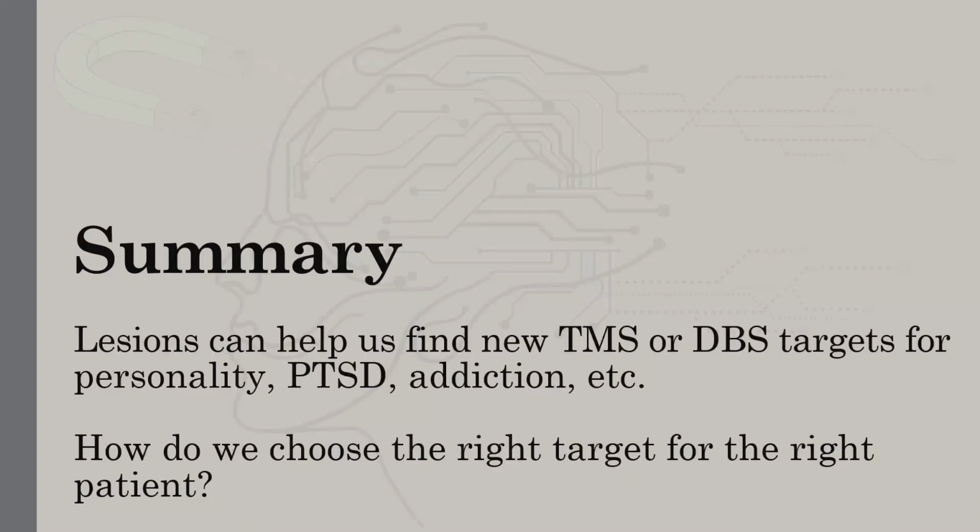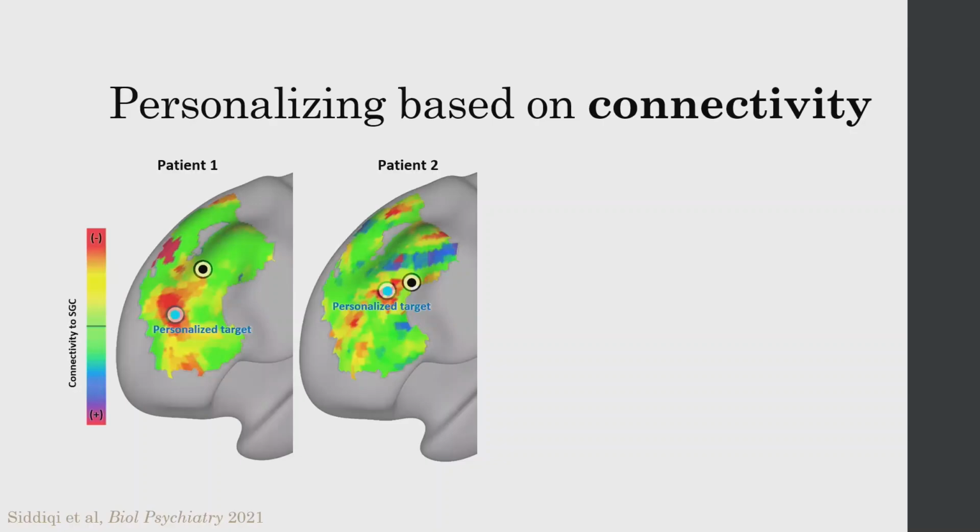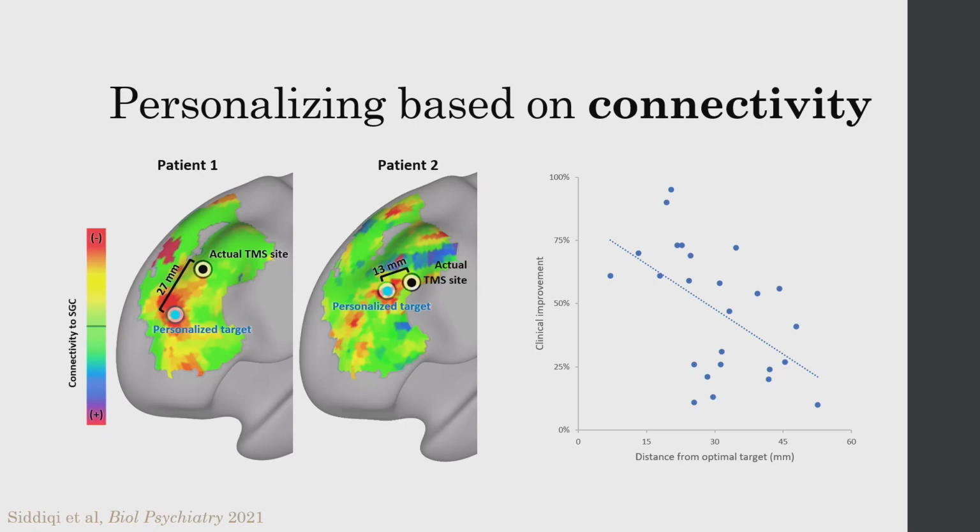So let me summarize again. Lesions can help us find new TMS or DBS targets for personality, PTSD, addiction, etc. And it becomes a question of how to choose the right target for the right patient. Robin was talking about this a lot earlier, but I'm going to summarize again. This was us replicating their work, where we can identify a personalized target based on subgenual connectivity, compare that to the actual target, see how close they are to each other, and use that to predict clinical outcomes. This works. They've already shown it. We've replicated it. So this is one way to personalize.